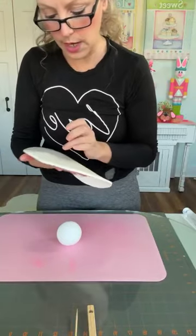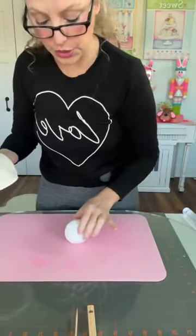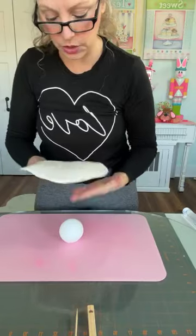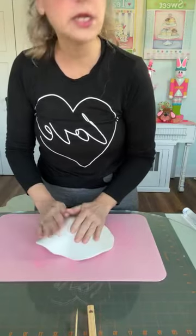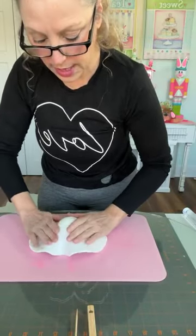All right, so little styrofoam ball, and it's the textured kind, so I don't even have to add glue. We're just going to quickly cover it with some white clay.